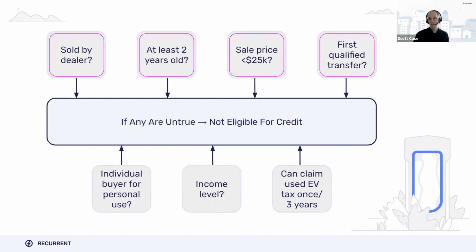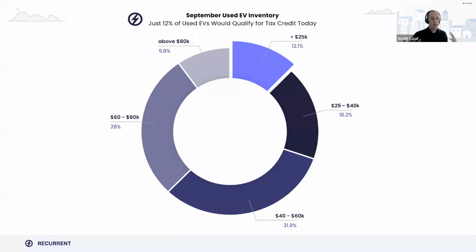The date of purchase is based on the exact date. I think it's going to be interesting for particularly cars like Tesla, which may be priced out of this at first, but their model year designations are not traditional. Okay, so let's look at what's eligible right now, going into January.